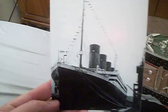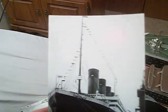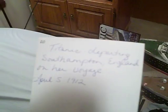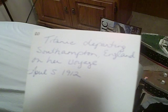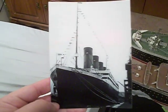The next photograph is the Titanic in Southampton on Good Friday. The reason this suggests that is because she is fully dressed in all of her flags. But on the back it says Titanic departing Southampton on her maiden voyage April 5th, 1912. Whoever wrote that was wrong. This picture is of her on Good Friday, days before the maiden voyage.